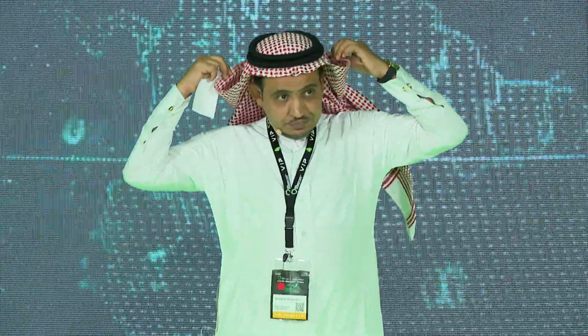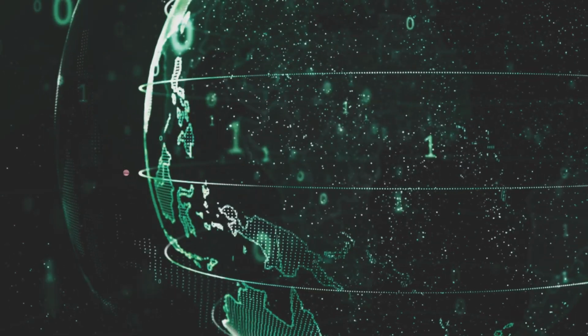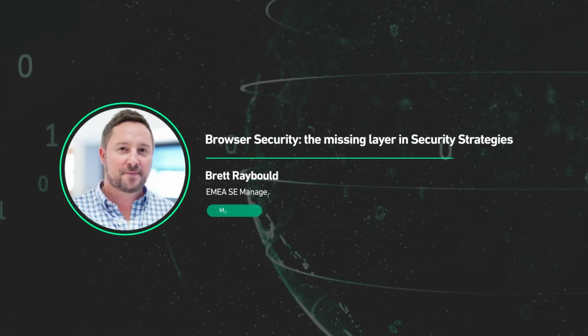Ladies and gentlemen, for the average user, most of the data breaches that you might encounter are based on what websites you're visiting, based on what browser that you have. We always heard about these third-party companies that collect your information without you knowing that your information has been collected. Our next speaker will be talking about browser security, the missing layer in security strategy.